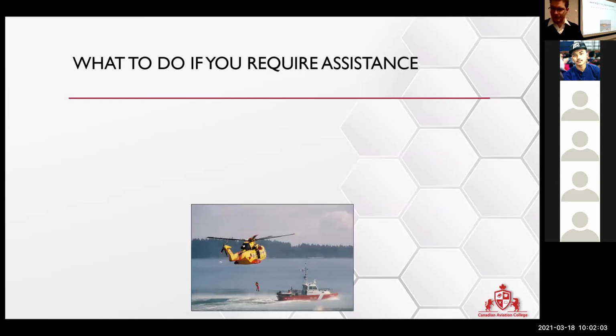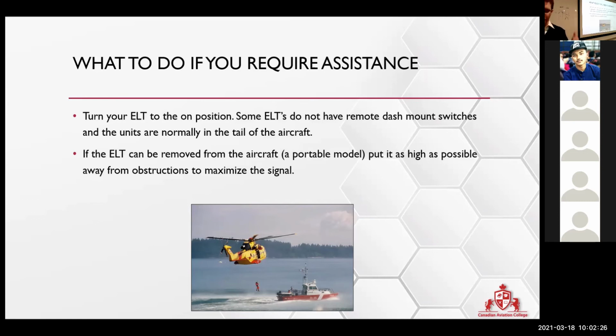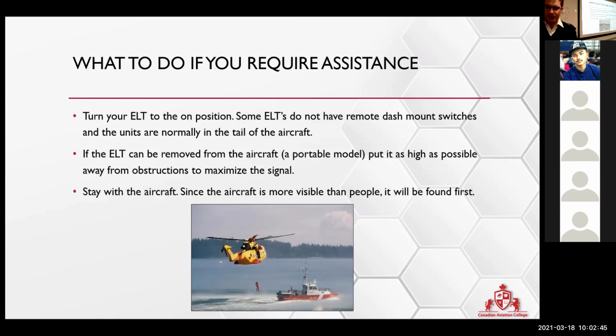If you do require assistance, turn your ELT on. Some ELTs do not have a remote switch, and the units are normally in the tail. So what you'll do for that one is go to the tail and turn it on over there if it doesn't have a switch in the front. If the ELT is removed from the aircraft, put it as high as possible, away from obstruction, to maximize the signal. And just stay with the aircraft. That's always more visible because the aircraft is larger than just a human. So stay with the aircraft until you are found. That's your best bet.